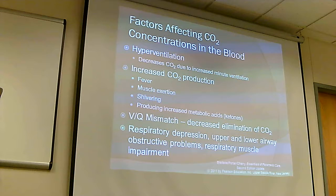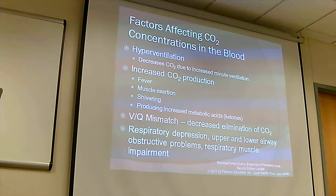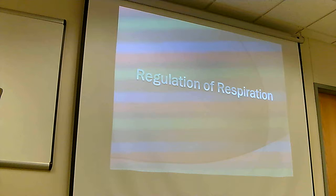You can get a VQ mismatch, which is ventilation. Q stands for perfusion. So you can get a mismatch there. Your cells are still making carbon dioxide, and it's getting to the lungs, but if there's no interface between the lungs and the blood flow and the alveoli, you're not going to be offloading the CO2. So it's going to keep cycling, and you're going to build up your CO2 levels. Any respiratory depression, upper and lower airway obstructive problems, and respiratory muscle impairment or disease all lead to VQ mismatch and can increase your CO2 levels. Questions on any of that? Perfusion. So V is ventilation, perfusion is Q.